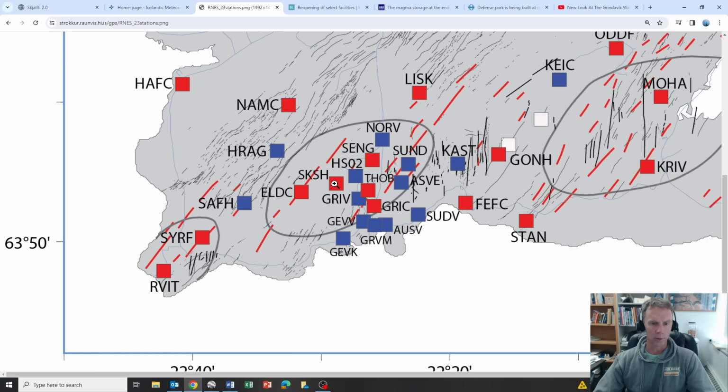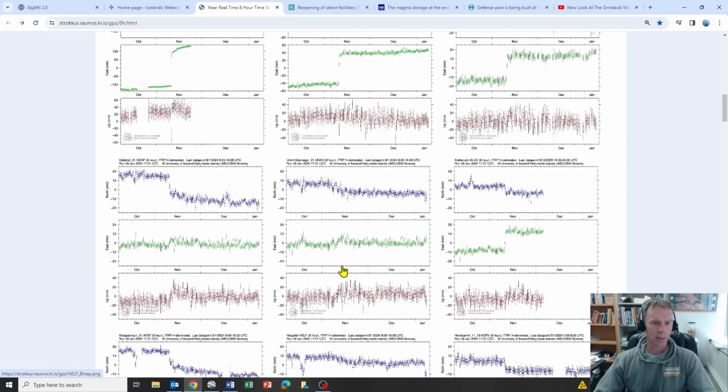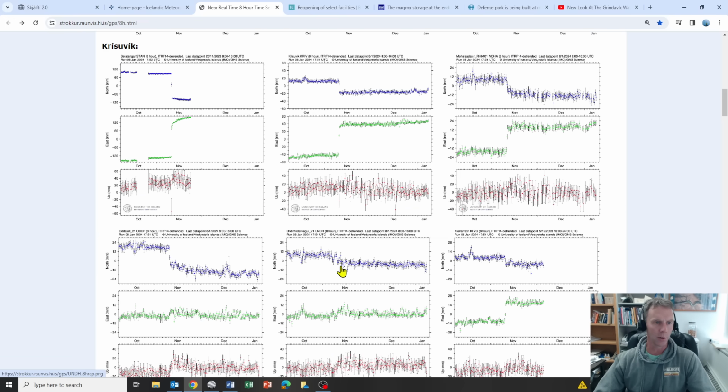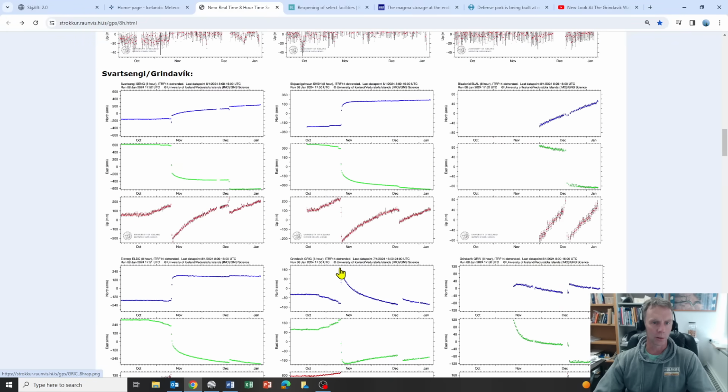Oh, it's right here. So it's Svartsengi right here in red. We looked at the Eldvorp one over here, ELDC, and this one's more or less in between the two. So let's look at that one real quick. And I'll make sure I put a link to this, so if you want to deep dive all this GPS data, you can, because what could be more fun than that, right?